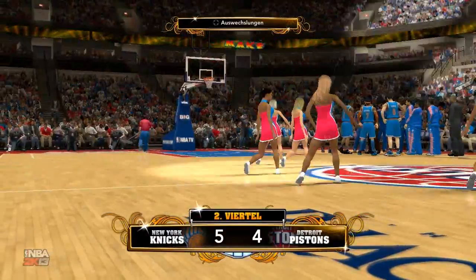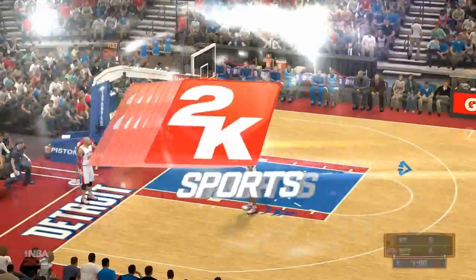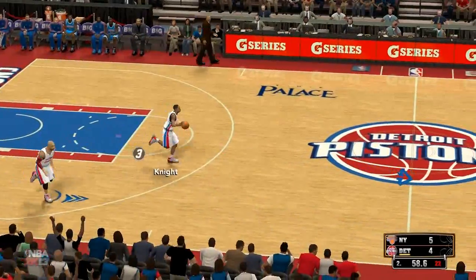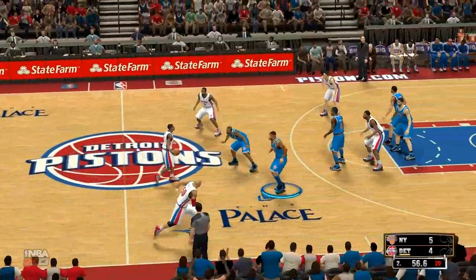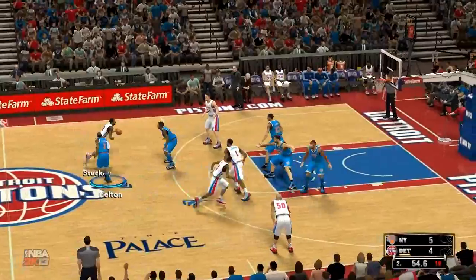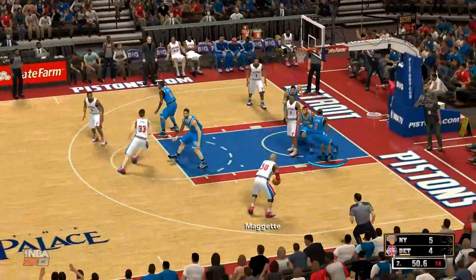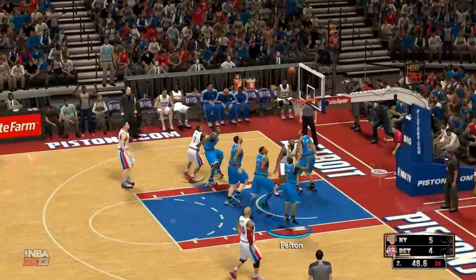Neither team able to build much of a lead up to this point as we start the second quarter. And looking at what we've seen from the Knicks so far, what do you guys think? A good start for this club. I like the way they played together, really moved the ball and did a nice job offensively. Yeah, excellent ball movement, and it's paid off on the scoreboard, too.